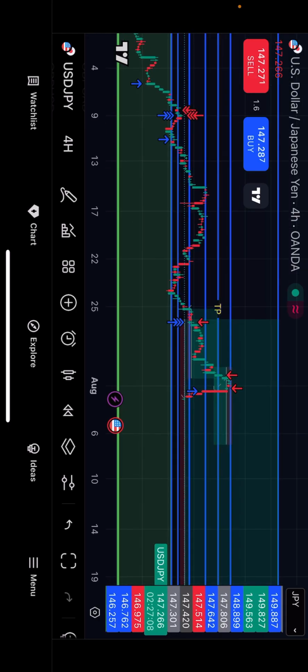So that is my markup. That is my chart. So hey, I'm gonna keep y'all updated throughout the week, and we're gonna see what happens.